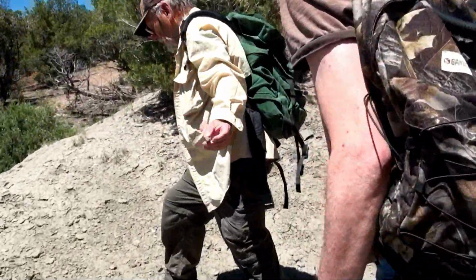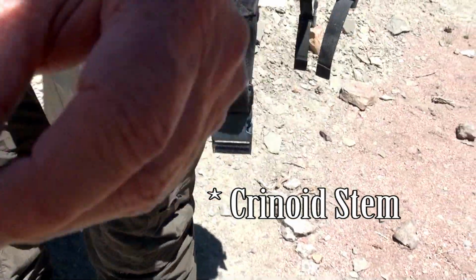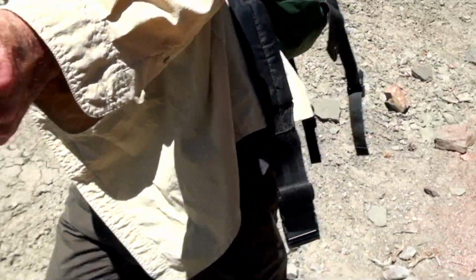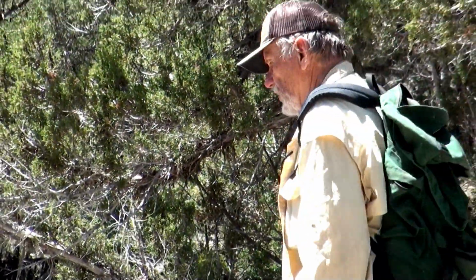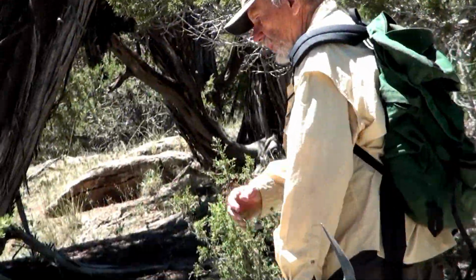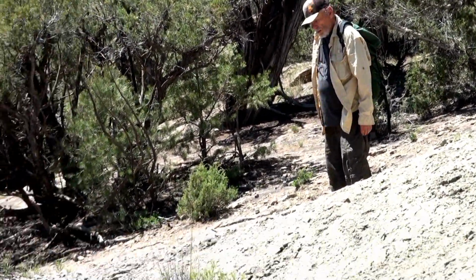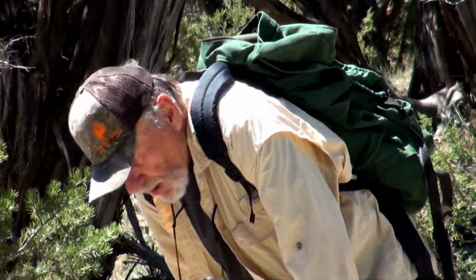This is a crinoid spot. It kind of looks like an old screw. Laying on top there? Yep. But no, I mean, there were crinoid stems everywhere where we were. Is this what we're looking for? Crinoid stems? Yeah, we find those, that's where the trilobites would be. Oh, okay.